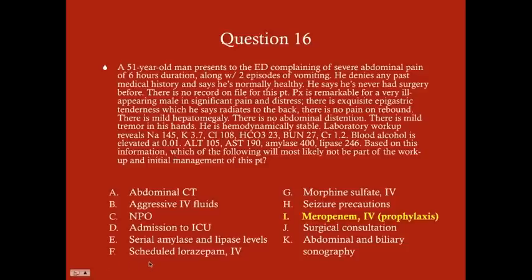So what we need to do with patients who are in alcohol withdrawal is give them scheduled benzodiazepine. Usually lorazepam is good, Ativan. We also need, though, to take into consideration seizure precautions. So both F and H are related to the fact that this man is almost certainly in alcohol withdrawal. Okay, so this is very, very important.